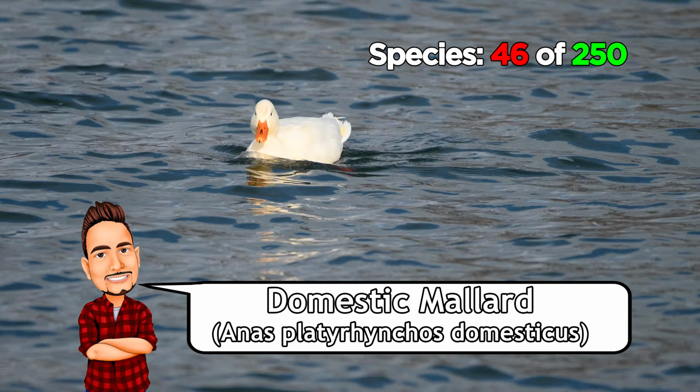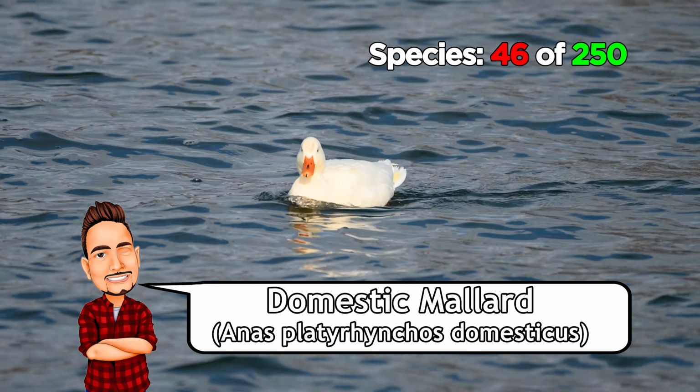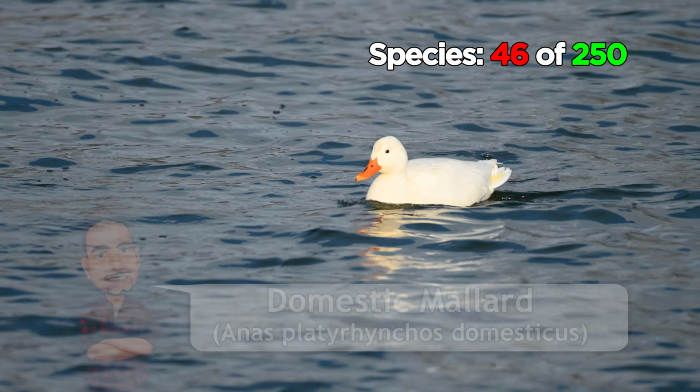Remember the domestic mallard duck from LaSalle Park? Here's another. This one is all white in colour.